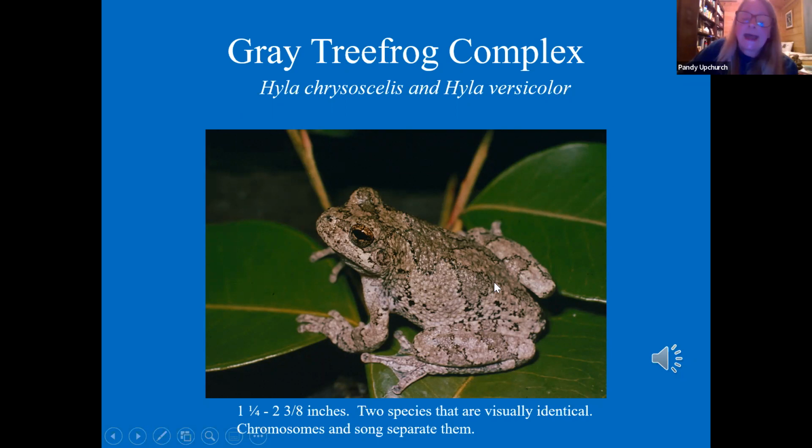And the only way that you can tell them apart by listening is if you were to record them and count the number of pulses per second of their call. Because it's so difficult to identify them in programs like TAMP, the Tennessee Amphibian Monitoring Program that I'm going to tell you about in just a bit, we just ask for the gray tree frog complex.